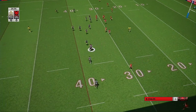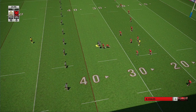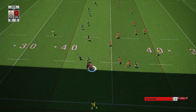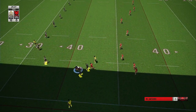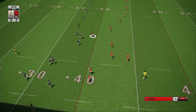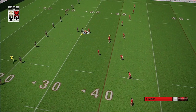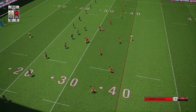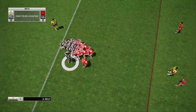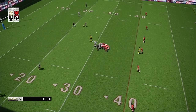O'Brien. Nice defence. He's held there. Dobson explodes through the tackle. He's lost it. No respect for ball security. It's a knock-on. They really needed to secure that.